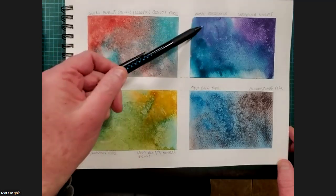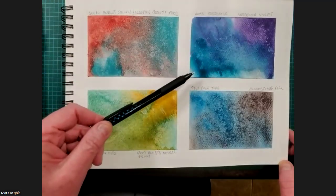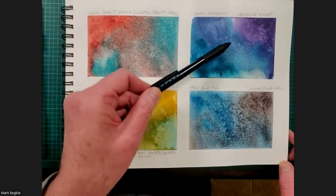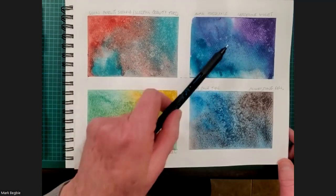This one is phthalo turquoise with carbazole violet, and when they get together here, you get a beautiful blue. I don't know if it comes through here, but you get a nice deep blue turquoise, quite unique, quite nice.